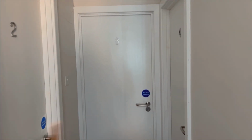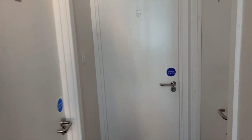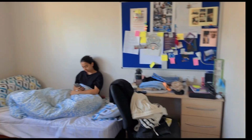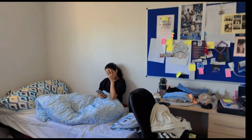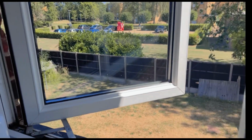This is how close I live to my favorite roommates. This is the small room, and this is Akshata, our favorite cook. And our backyard.